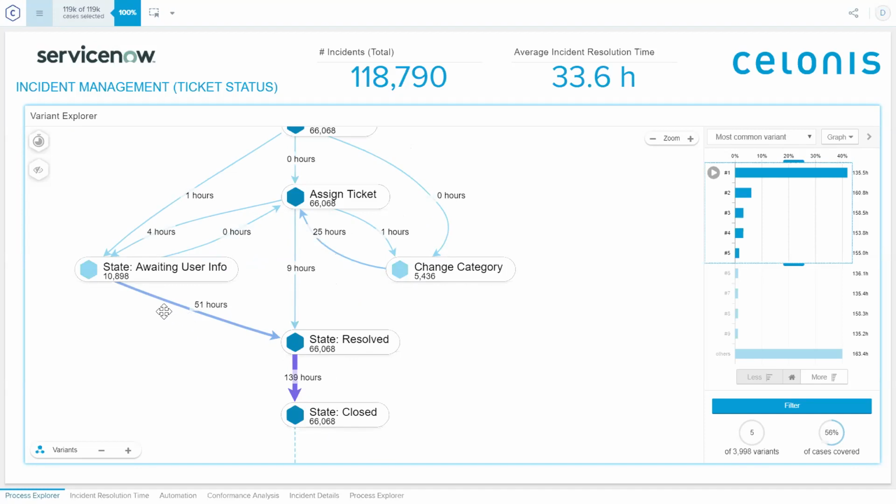Additionally, we can see that there's almost 51 hours here between waiting for user information and marking a ticket as resolved, and then also another 139 hours between resolving it and closing the ticket out. These are areas that could be specifically explored to further understand where the process inefficiencies are.